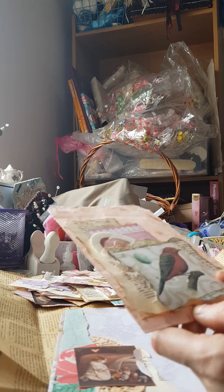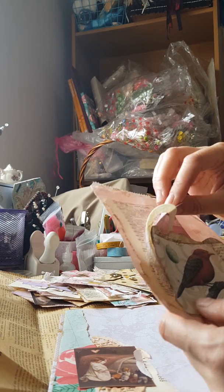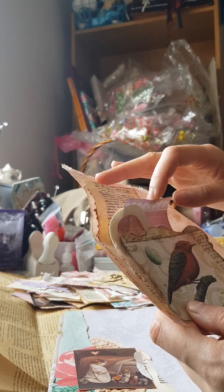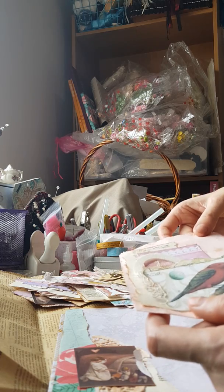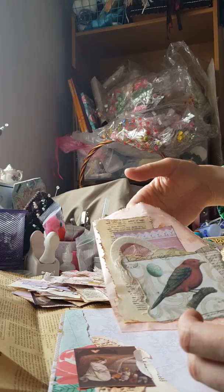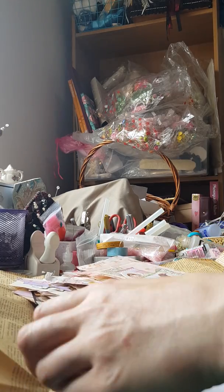Beautiful die cut. Bit of lace. Little felt. Little journaling tag. And oh god, dictionary paper. That is like a beautiful baby pink. Love that bag. So pretty. Thank you so, so much. Thank you, Melinda. Thank you, Alexis.